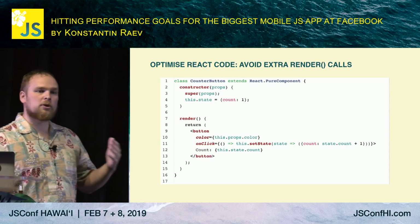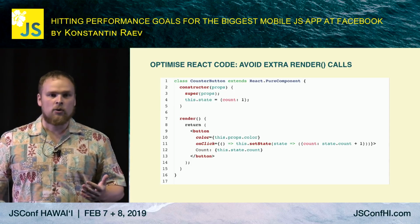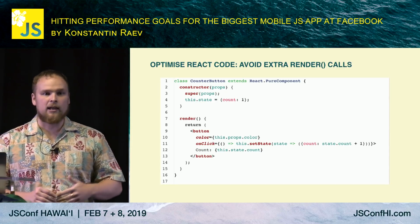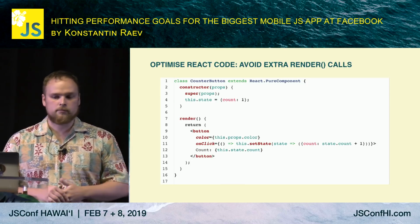This concept is very popular, so there is a pure component in React. What it does, it automatically implements should_component_update for you, and only calls re-render when a prop changes.